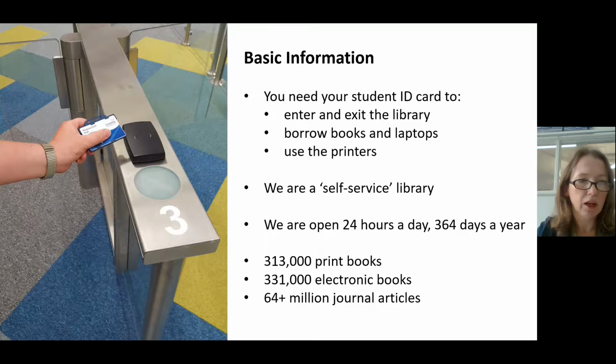And you'll also need your card if you want to borrow books or a laptop, and if you need to use the printers. We are a self-service library, so you will need to find the books on the shelves yourselves, and I will show you how to use the library catalogue to find out where the books are located a little bit later on. And once you've found the books, if you're using a physical book, then you will need to issue it to yourself if you do want to borrow the book and take it away from the library. Again, if you have any problems or any questions about doing that when on campus, please just find a member of staff and they'll talk you through how to do it.